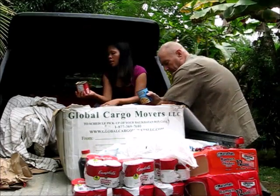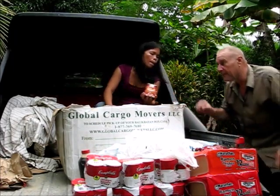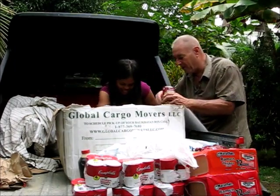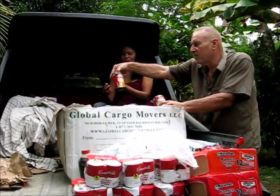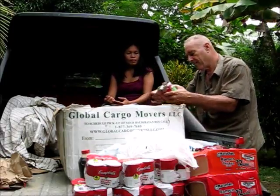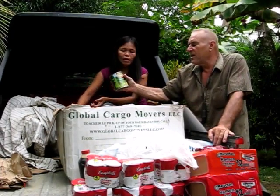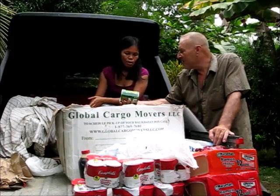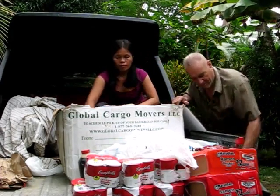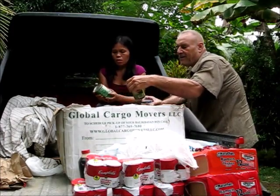Progresso chicken noodle soup. Del Monte green beans. Chunky chicken noodle soup. Wow, that'll be good. And a classic chicken noodle soup, chunky. I wonder what the difference is. Look at that. It's a big giant can of green beans. French style, that's cool. That means they're cut real thin, long and thin. That'll be fancy for a party. French cut. I think they taste different when they're cut that way. Cut green beans. French cut.